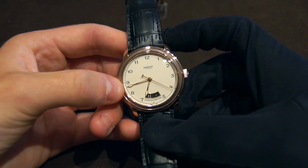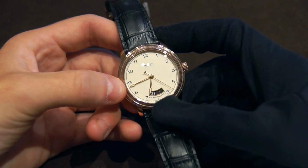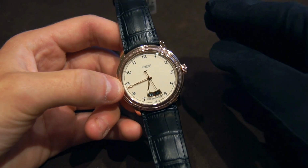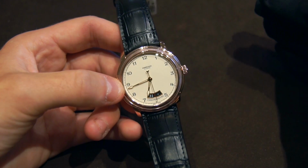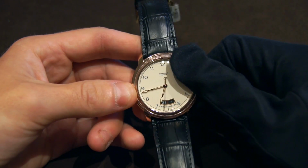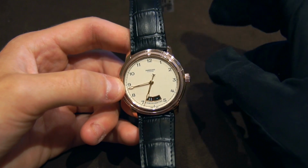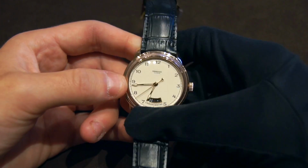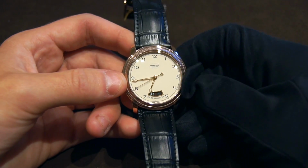So, moving on to the actual dial of the watch. Now, it's pretty interesting what they decided to do with this. Instead of having a black dial with a black date wheel or a white date wheel, they chose to have a white dial with a black date wheel, which is pretty cool. It looks really cool. It'll stick out from the crowd with regards to dress watches. If any of your colleagues at work know about watches, they'll definitely notice the watch.